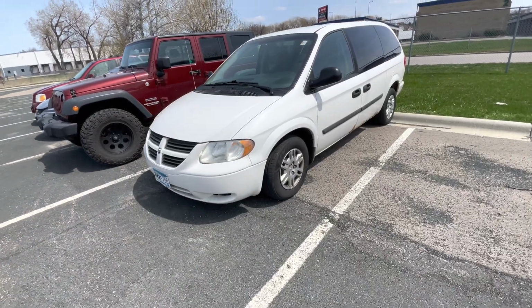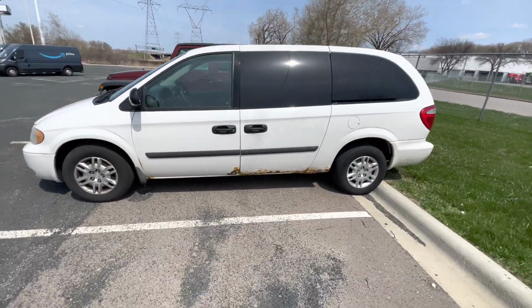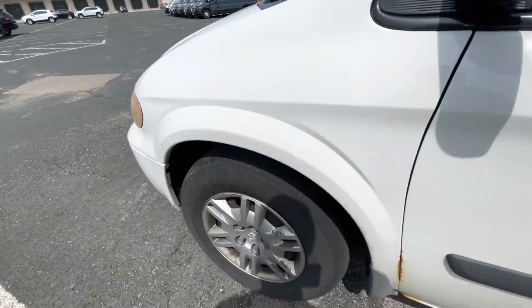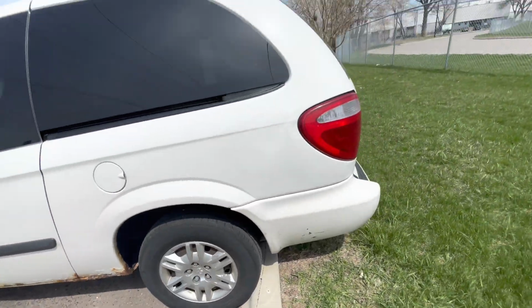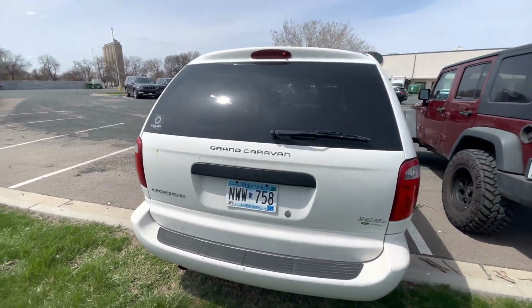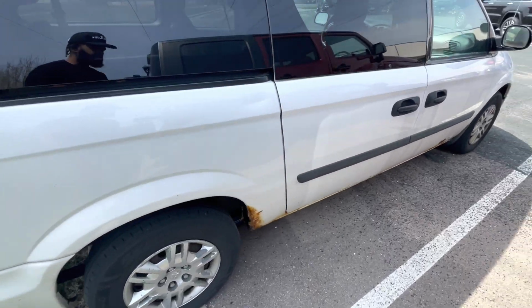Here we are, y'all. Made it to the Dodge Grand Caravan. Just getting ready to say Town and Country, but as y'all can see, it's got rust just like the other ones. Tires are like, I don't know, 30% tread maybe. Body, I mean, overall it's actually pretty good, considering the year and where we're at.